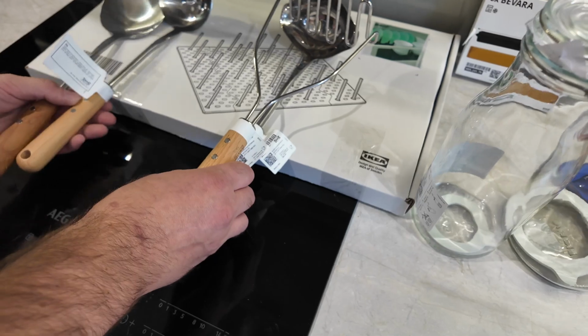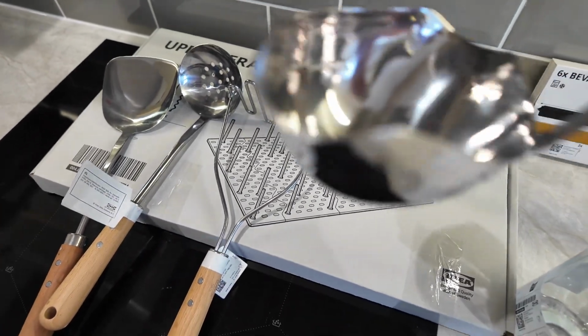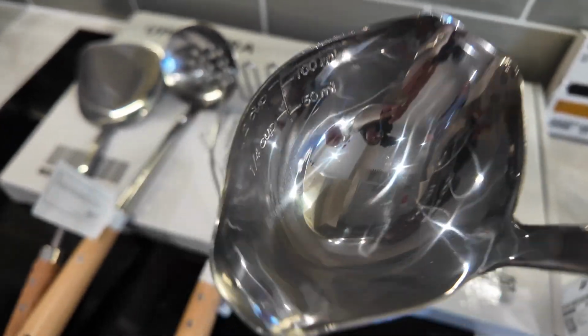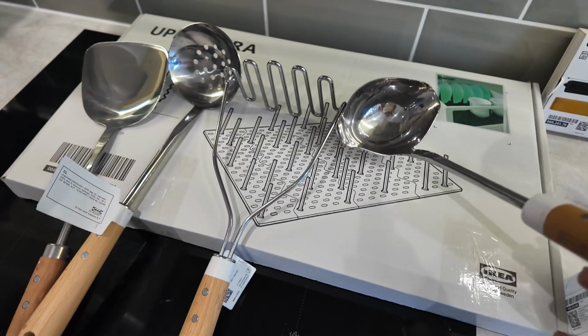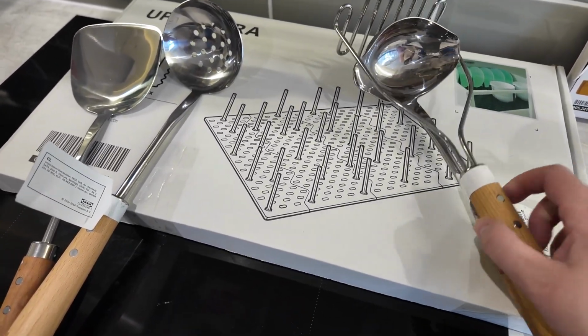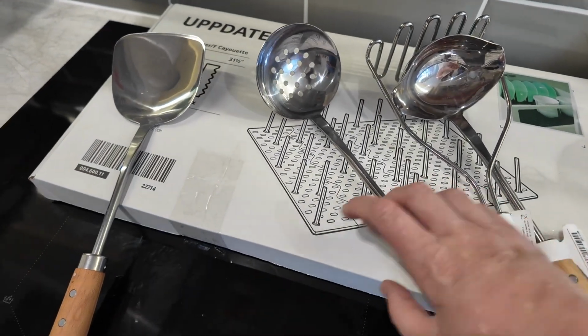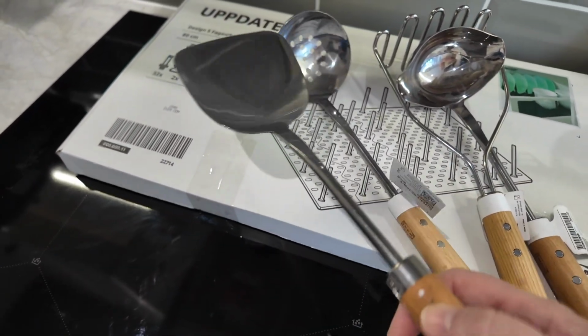And then we got all these fancy utensils. They're quite well made, really. I like the look of this, £5 each. It's like a lemon, and you can pour from either side. It's got the measurements there. And then we got a new potato masher, which I think we were desperate for. And we got a strainer. I should have got one without holes as well. And then we got a spatula.